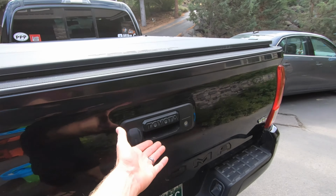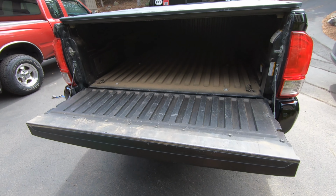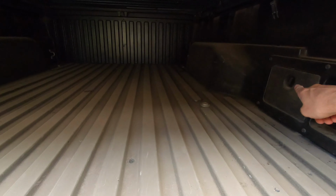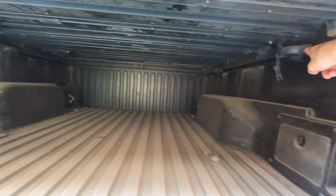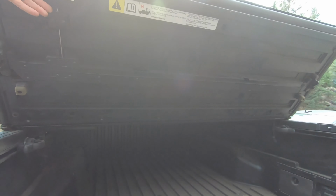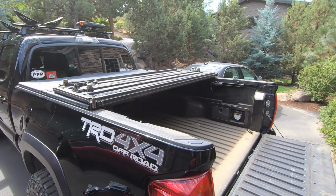And coming around to the back of the 3rd generation Tacoma, we've got a soft close bed, kind of a cool feature. And you'll see that inside we've got a storage compartment here and here. We've got little rail system here with hooks that are built in. And then this is the OEM tonneau cover, which folds up in 3 sections, so pretty easy to open up and provide access to the bed.